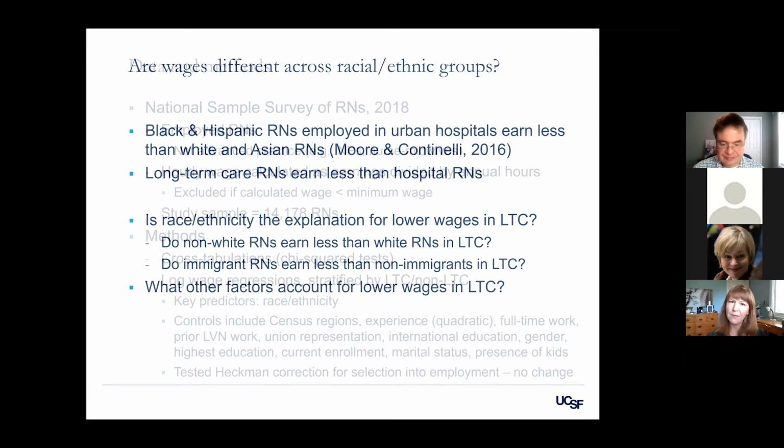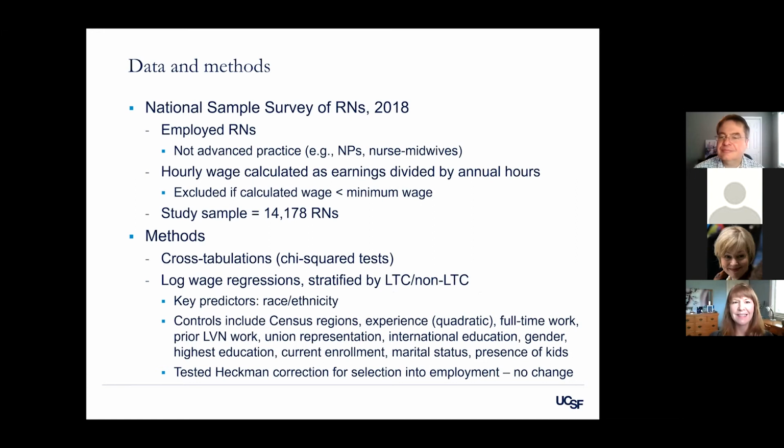So we use the National Sample Survey of Registered Nurses, as everybody else here has. We focused on employed nurses who were not in advanced practice, and we calculated the hourly wage as earnings divided by annual hours. And we excluded anybody where their calculated wage was lower than the minimum wage. We figured that was probably reporting error, or could be that somebody is doing largely volunteer work but receiving a small stipend, and then they reported it and it just looks weird in the data. So when we did those relatively few exclusions, the full population we had was over 14,000 nurses in the data set. And we looked at some cross tabulations, and then we also estimated wage regressions.